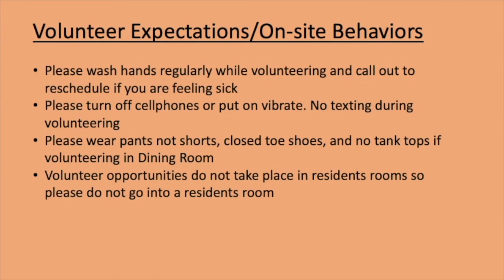Next, we'll go over some of the expectations that we have for our volunteers. Here is a short list of some of the most important expectations that we have for our community volunteers. But before we get into those, I want to remind you that one of the most important aspects to volunteering at the Redwoods is to come excited and enthusiastic to work with our residents at the senior community. Now back to the expectations.